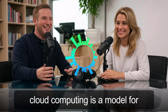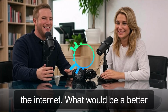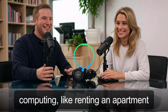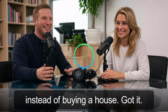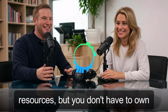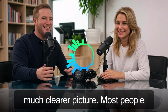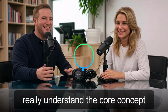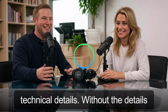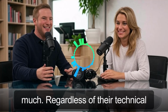So instead of saying cloud computing is a model for delivering computing services over the internet, what would be a better way to explain it? You could say something like, imagine cloud computing like renting an apartment instead of buying a house. You get to use the space and resources, but you don't have to own and maintain the entire infrastructure. That paints a much clearer picture and helps people understand the core concept without getting bogged down in the technical details. It's something anyone can relate to, regardless of their technical background.